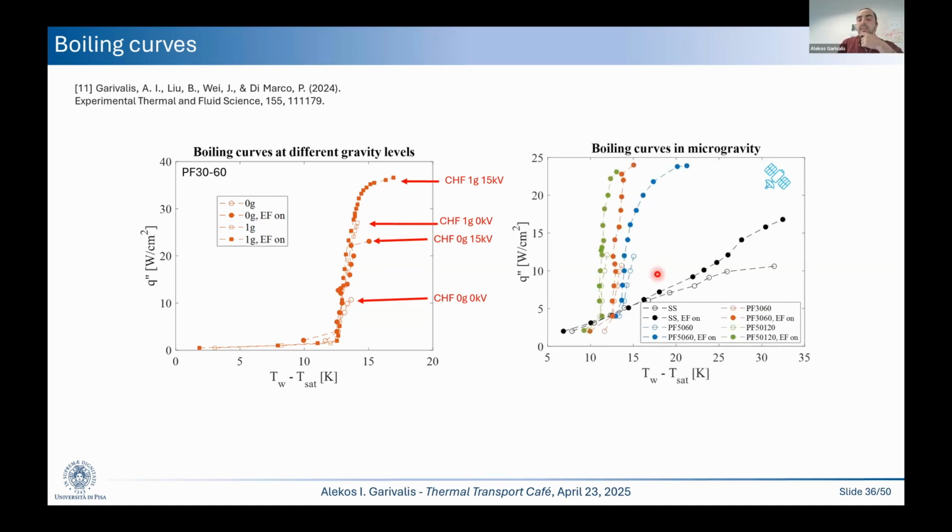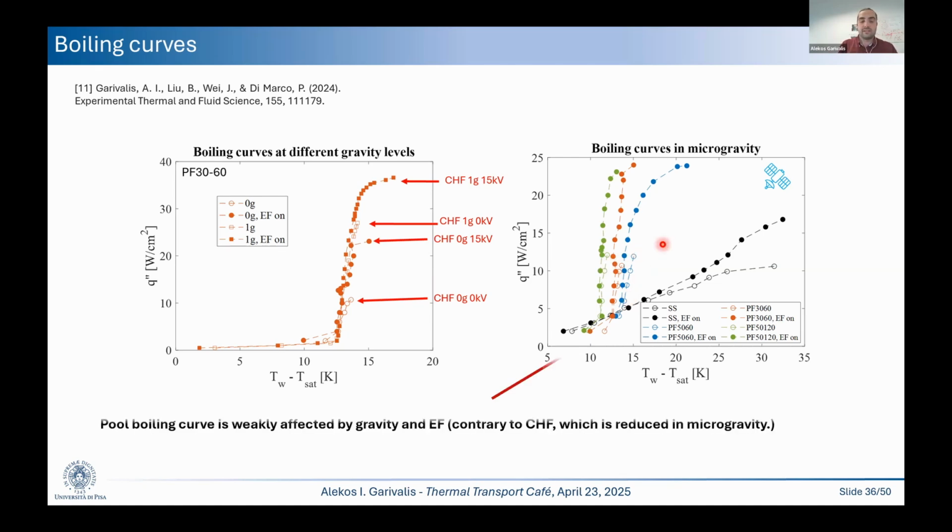On the right is the difference between the smooth surface, here the black curves, and the microstructured surfaces, the colored points. So again, the microstructures have an effect on the heat transfer coefficient, and the gravity level affects mostly the critical heat flux.